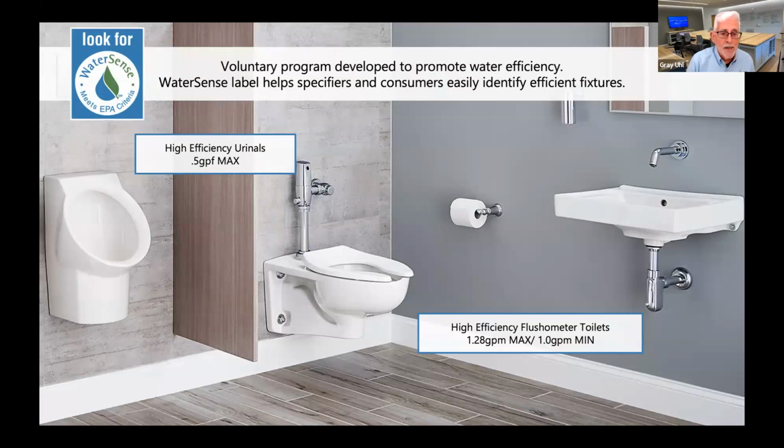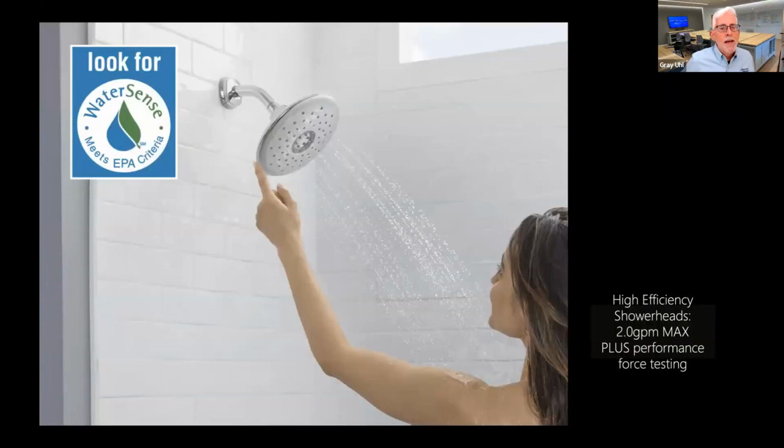A high efficiency toilet should flush on 1.28 as a maximum, and a minimum of 1 gallon. I'll just share with you the reason there's a minimum. It has to do with the drain lines. The drain line infrastructure in the US starts to fail, based on tests, when you get below 0.9 gallons. I know for a fact it's 0.9. We could develop products that flush on less, but the drain lines would start to fail. So there is a min-max on what we can do until we're willing to replace all the drain lines in the country. And like I shared with you, it also applies to shower heads.